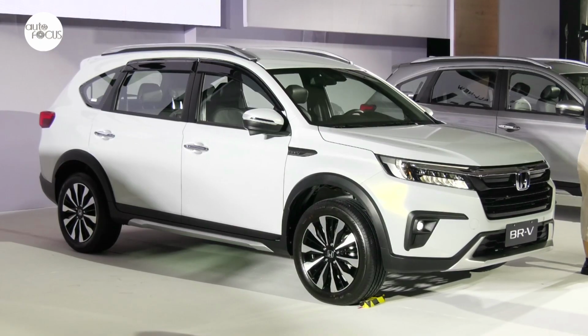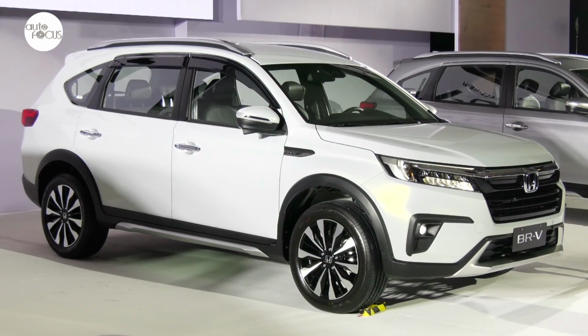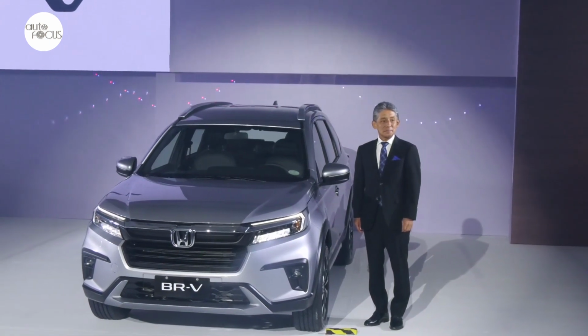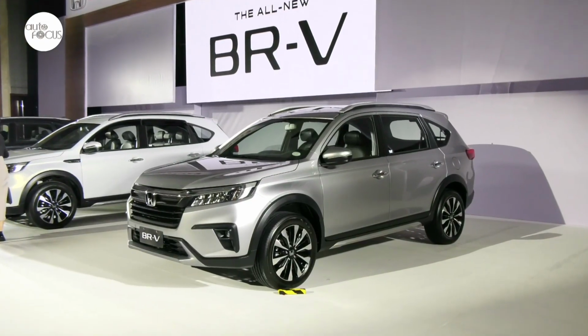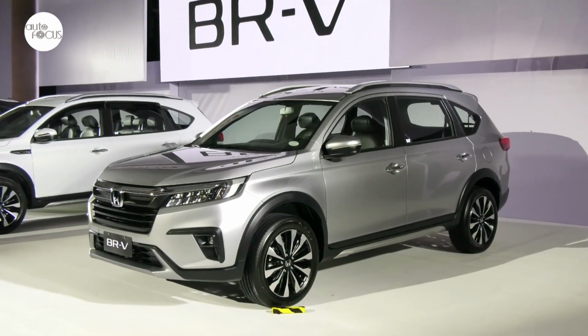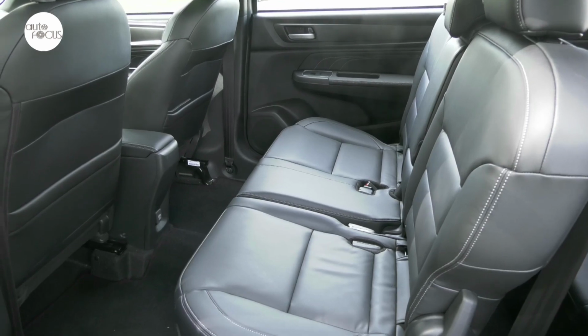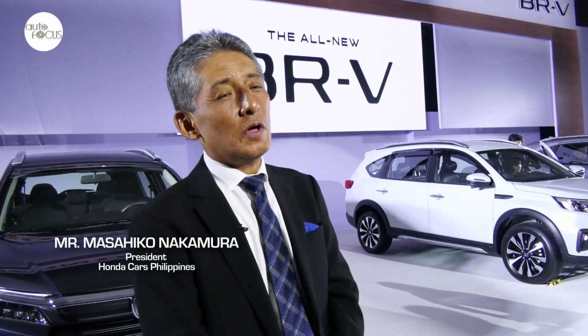This time, we changed the old elements of this car, exterior design and interior design. Exterior looks more like an SUV, with a bigger body size and high ground clearance. And interior, we still keep the utility space with 7 seats. With this new model, we want to expand our market share, and also we want to expand our volume.